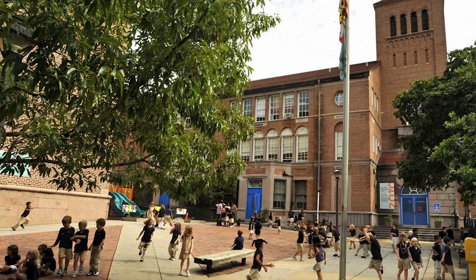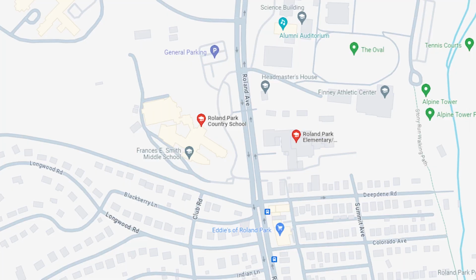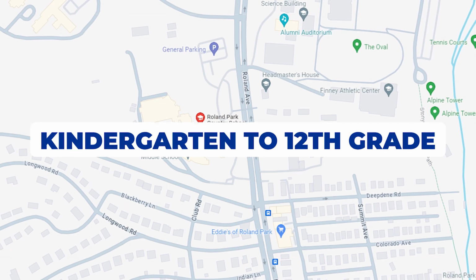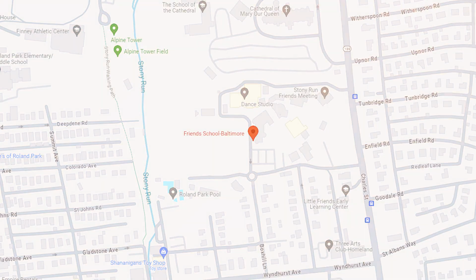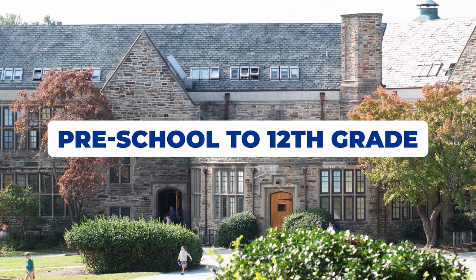Roland Park Country School is an independent, all-girls school located in nearby Roland Park. It provides education for students from kindergarten all the way through grade 12. The Friends School of Baltimore is a Quaker school located in nearby Homeland neighborhood, and it offers education for students from preschool through grade 12.